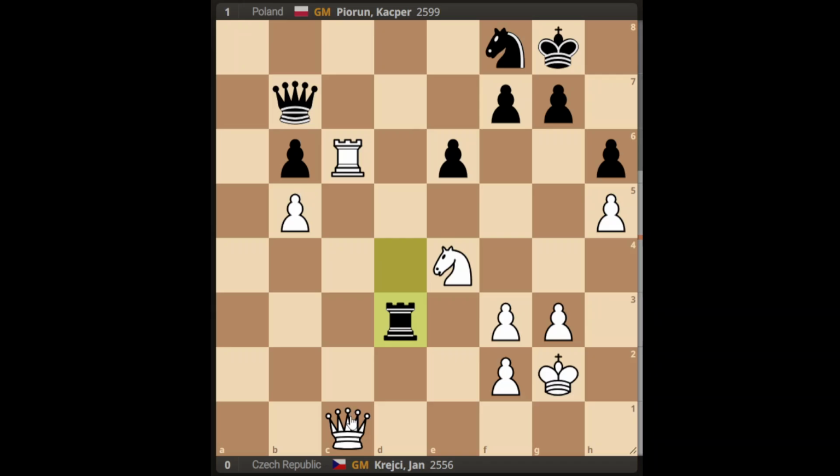Maybe queen c4. This is a good position for white, right? White has, again, space. He's blocked the queen action out. Eventually, he's going to play rook to c7. The knight is in a good position, and now the knight has a place to go. The knight can go to d6, at some point.